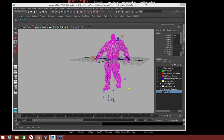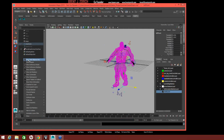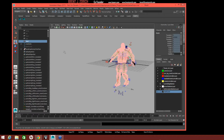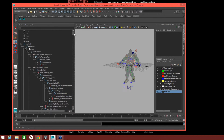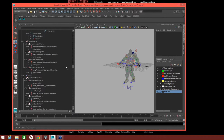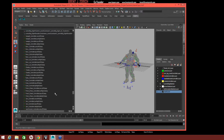I can pick the controls, do what I want to do, animate around. And just so you know, if you look here, in the outliner, when we started this tutorial, all that was in this scene was this mesh. Now if you look, I just generated all of this. Three skeletal layers, controls, constraints, everything.